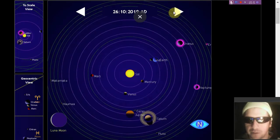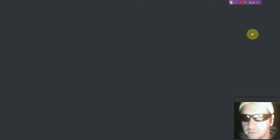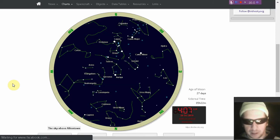Here's where stuff is in the solar system. There's where things will be in 1 week, as I say to you, Milky Way Galaxy team, for the win. Here's where stuff is above my head, theoretically.